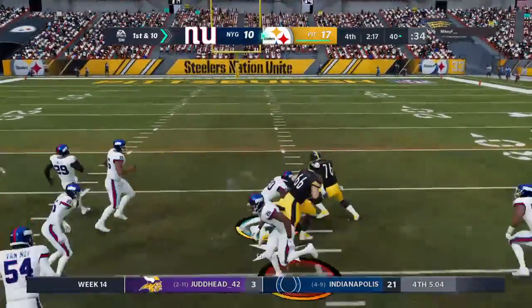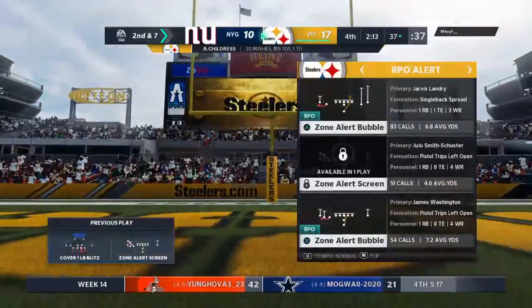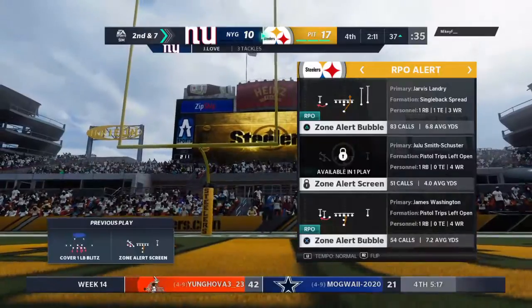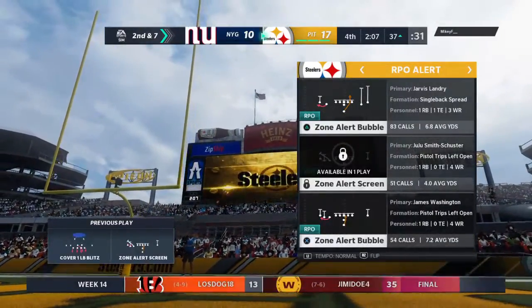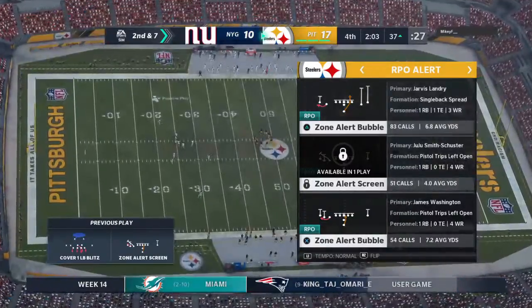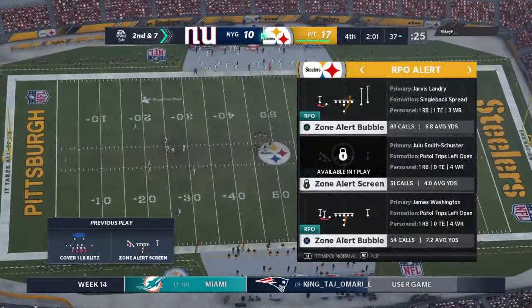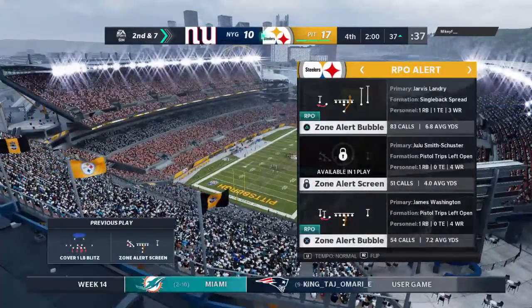They'll try and run some clock here as they keep it on the ground. And a short gain there down to the 37-yard line. By Julian Love. It's a pickup of 3. Brings up 2nd and 7 at the 37-yard line. 4th quarter, down to the final 2 minutes, and we've got a 1-score game.